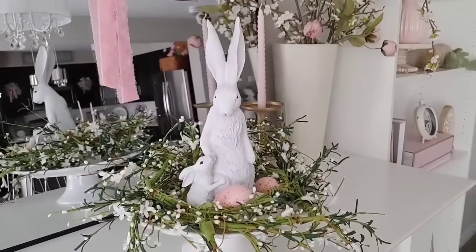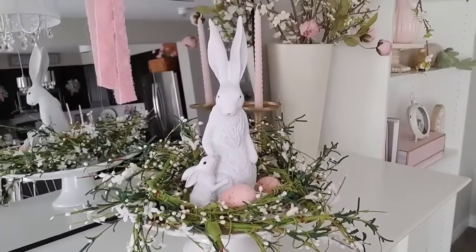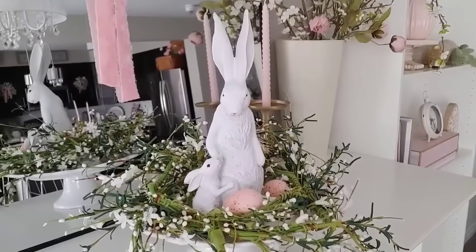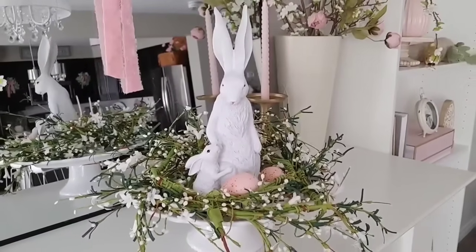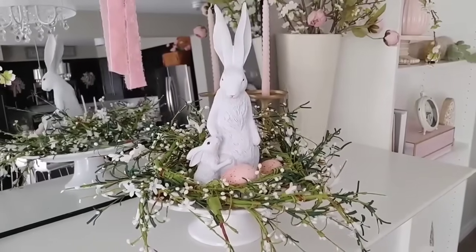This adorable mama and baby bunny looks so pretty, just nestled on top of this cake stand with some florals and pink speckled eggs. I think it's absolutely adorable.